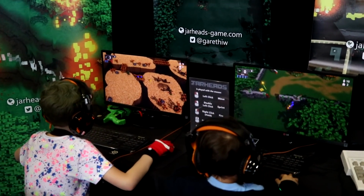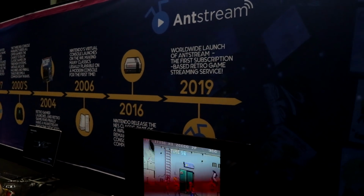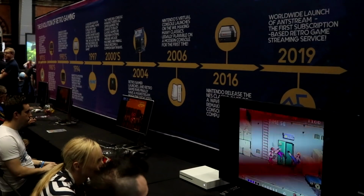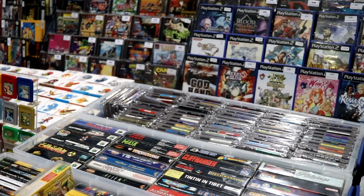That's one I'll be keeping my eye on. New retro games streaming service Antstream was there too, with a good sized space. Their service is being billed as Netflix for retro games. Tickets were 20 quid for the day, but worked out cheaper for a weekend ticket.